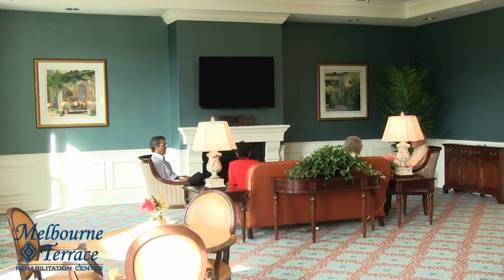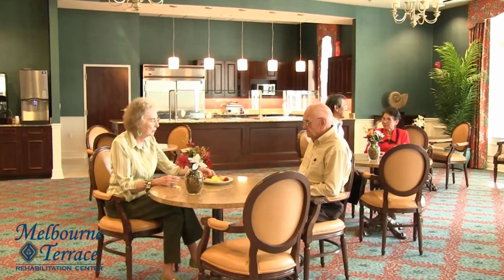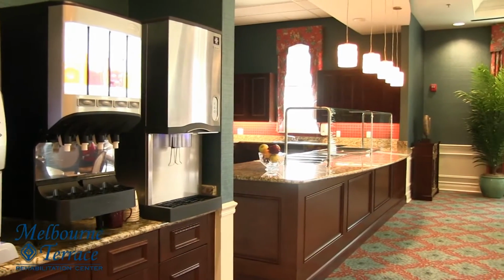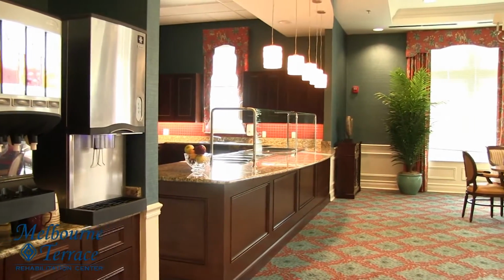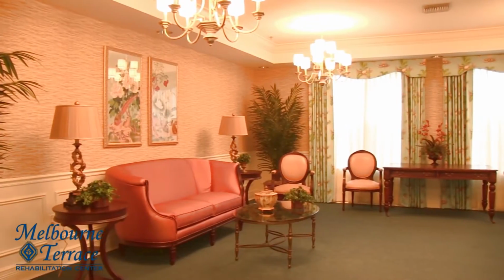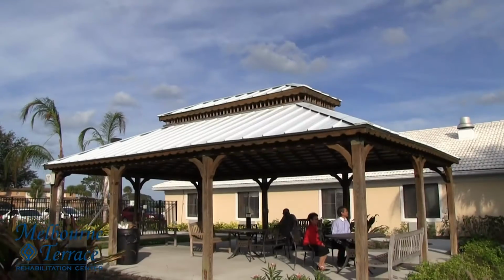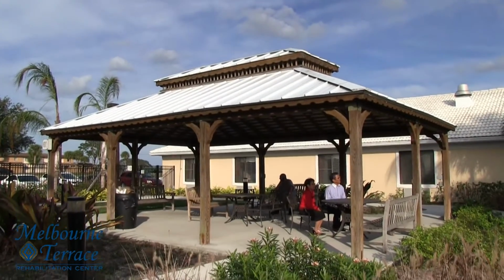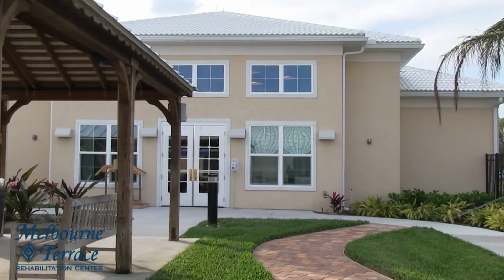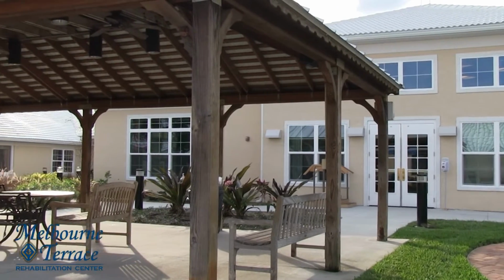Upscale common areas, including a fresh cafe bistro, provide a comfortable area to enjoy family and friends. The outdoor courtyard with walking path and covered pavilion help patients remain connected with nature and provide a park-like setting, which is beneficial to the health of the patients we serve.